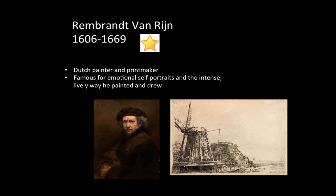Rembrandt van Rijn is a Dutch painter and printmaker, and he's quite famous. He's famous for his emotional self-portraits and the intense, lively way that he painted and drew, and also etched. What we have on the lower right is an etching. It's a form of printmaking that I'll discuss more in a second.